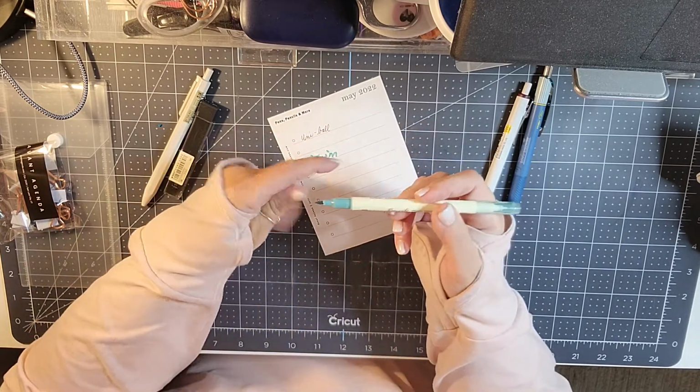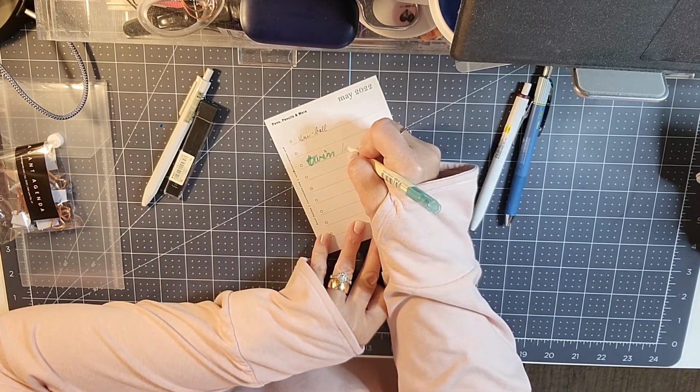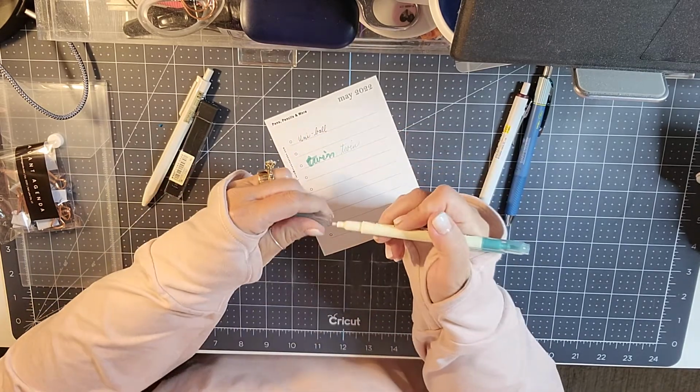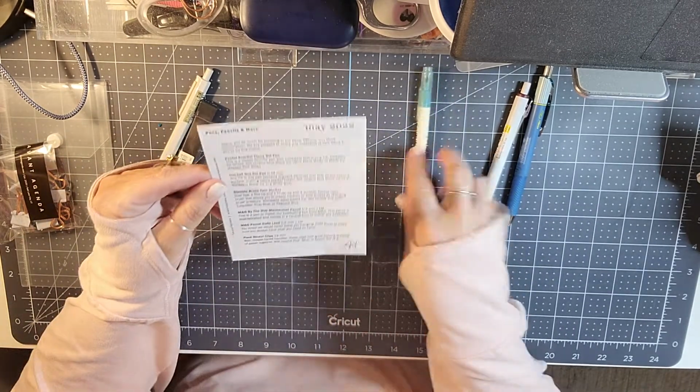So my brush needs a lot of help. But super cute. So there is the brush pen.